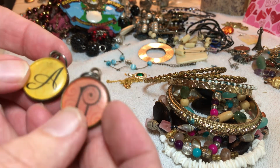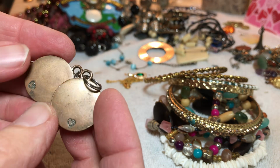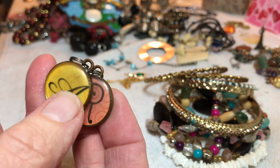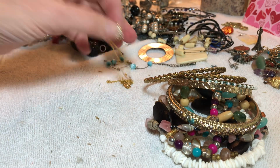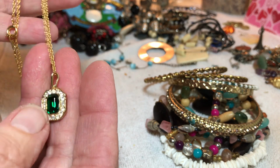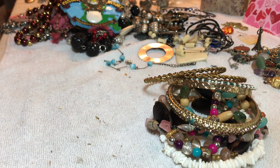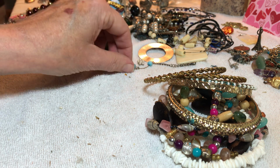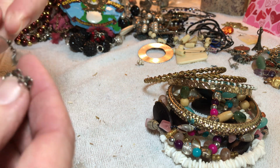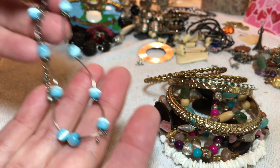I like these. A and R, the glass on top has been rubbed and has a frosted look. It's got brass on the back. These are vintage, $2. This was in there. It's a nice faux diamond and emerald, $3. Light blue cat eye bracelet, adjustable, $2.